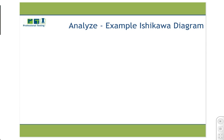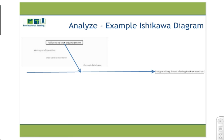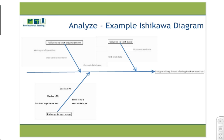Another technique is the Ishikawa diagram, also known as the fishbone diagram, because it looks like a fishbone. On the head of the fishbone we put our problem, and then we can think of areas where the cause of the problem lies. So failures in the test data might be a bad database or old test data. Failures in the test cases, an unclear functional design, unclear requirements. There could be several causes for the problem.